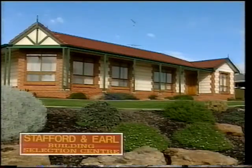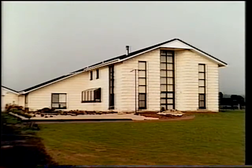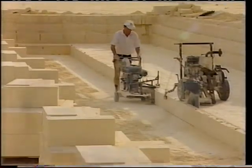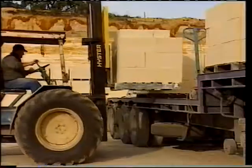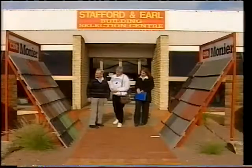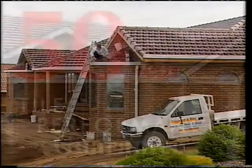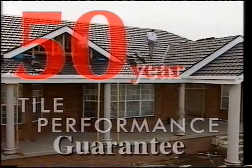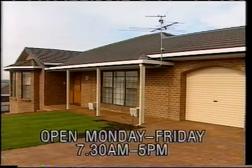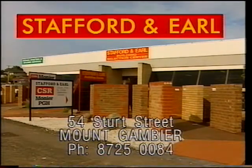Are you looking for something a little different when it comes to building your home? Stafford & Earle makes all the difference. Choose from Stafford & Earle Building Stone, cut and delivered on-site for you. Select from their extensive range of PGA bricks and pavers at their display centre in Sturt Street. And their Monty roof tiles come with a 50-year tile performance guarantee. Open Monday to Friday and weekends by appointment. Stafford & Earle, excellent quality, whatever the quantity.